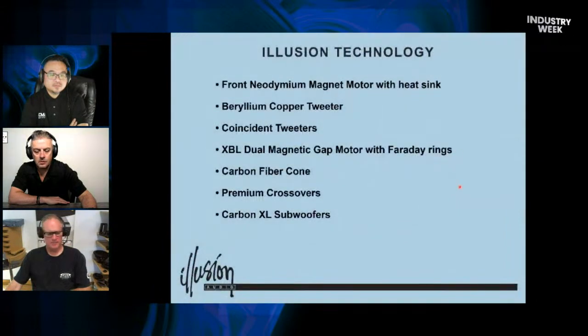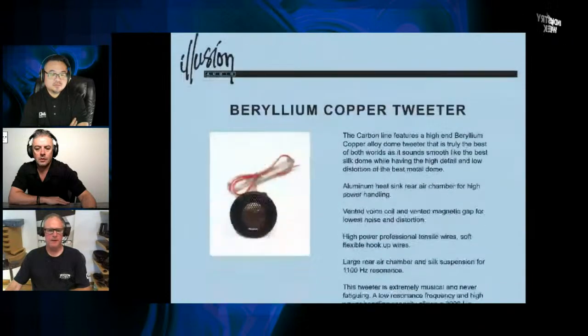And now we can deep dive a little bit more into the technologies. Looks like we got enough time here. Okay, so we already talked about the front neodymium motors and the fact that we've carved a heat sink into it. We'll drop into the beryllium copper tweeters, coincident tweeters, details of XBL and Faraday rings, carbon fiber cones, crossovers, and the subwoofers. So here we go.